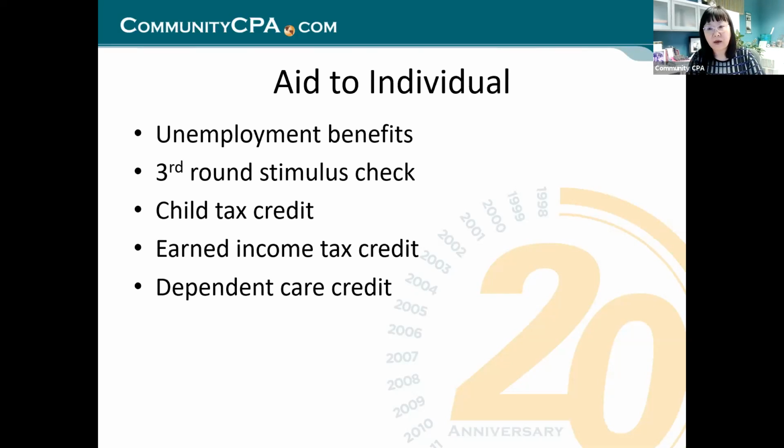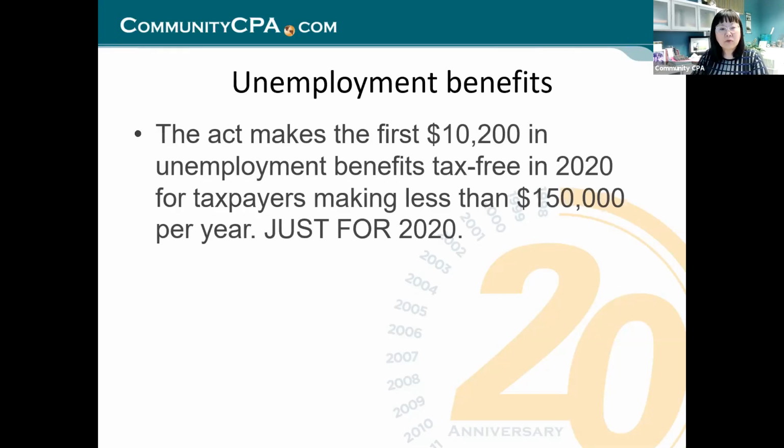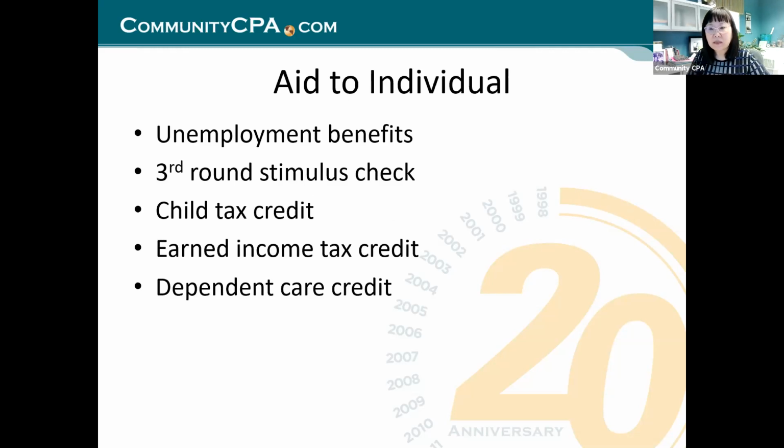That starts right now. That's why, folks, earlier when I was doing my webinars, I wasn't really clear on what was happening with the child tax credit. I was thinking it would probably show up on the tax form. No, it is going to be a check to you starting July 1st for 2021. But for 2020, they stick with the same old rules.